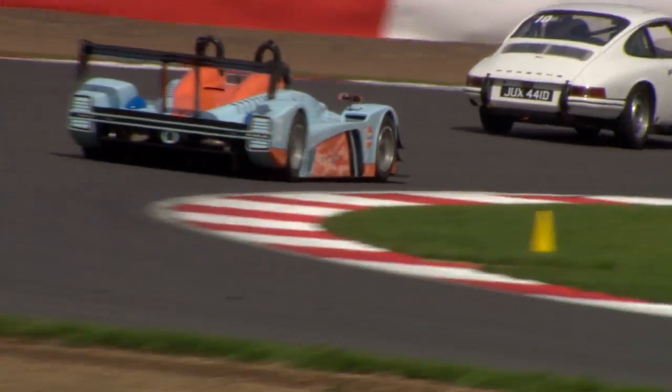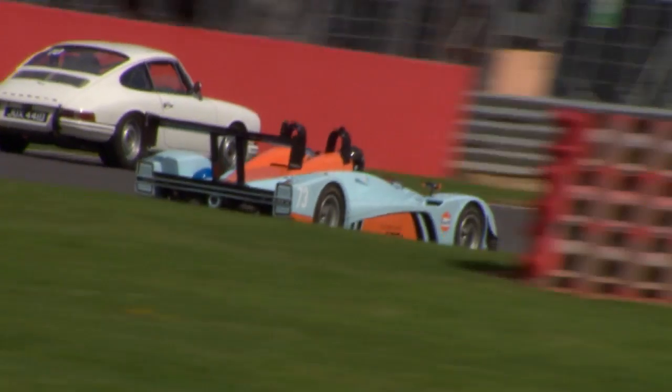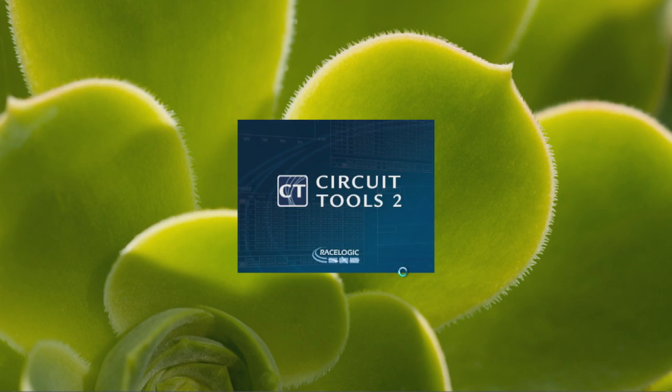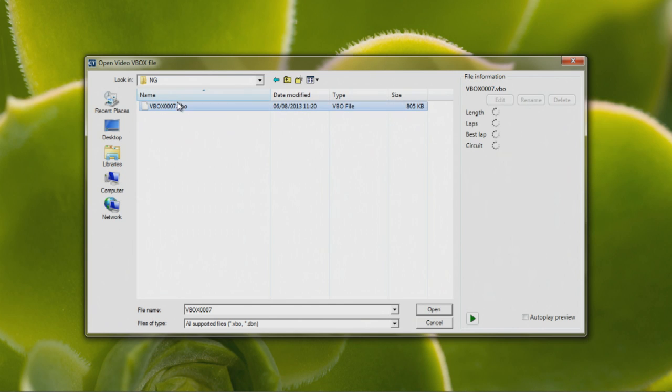We've started to make some progress, and we've also identified areas to work on. So there's things like the actual precision of the driving, so where he's placing the car, and it's from there that we can then start working on the entry speed to various corners, and also then from the apex, the exit speed for the various corners. So having done the first sessions, we've now identified the areas to work on. So we're now going to go and work with the circuit tools on the video VBOX.